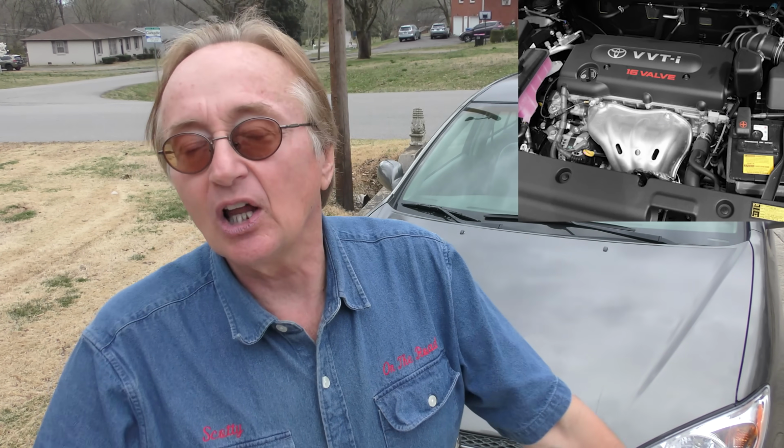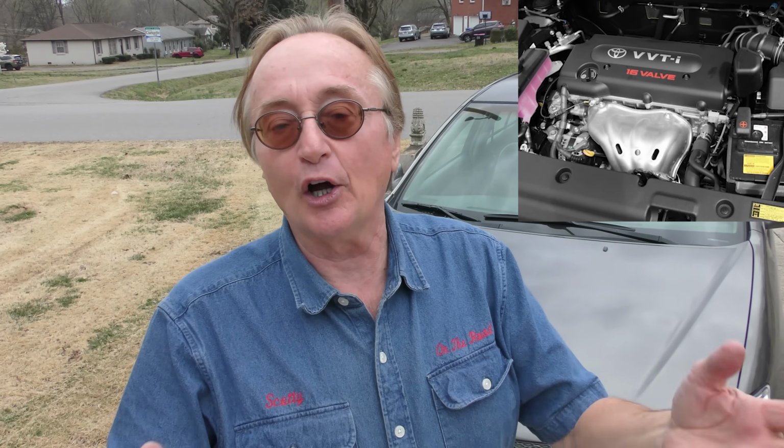It shifts fine. Now, I do have to warn you, if you're looking at a 2007, 8, or 9 with the 2.4 liter engine, unless it's been fixed by Toyota, it's probably an oil burner. So in that case, you take the spark plugs out, see if they got oil burned on them, and then don't buy it because it's an oil burner. But these old ones didn't have the oil burning problem. It was the later ones that had oil burning problems with them.